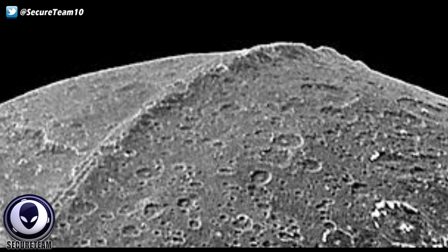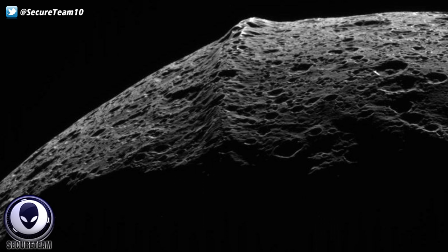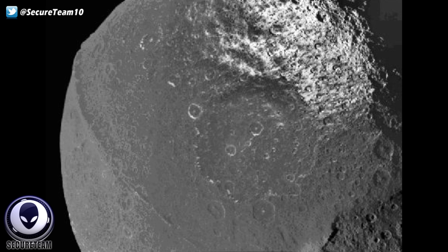And by the way, this ridge that you're seeing in this image is 13,000 kilometers long, it's 20 kilometers wide, and it's 12 miles high. Now think about that for a second. 12 miles high. And some of the peaks in this ridge rise more than 20 kilometers above the surrounding plains.